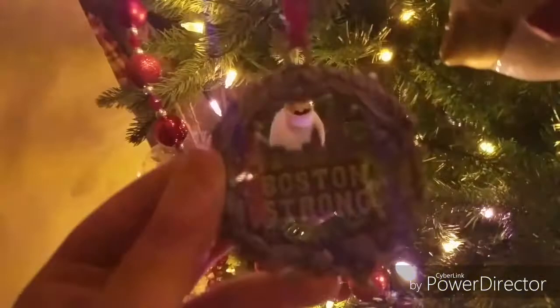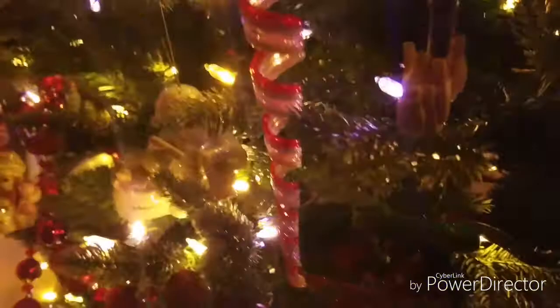Boston Strong, Boston Marathon bombing, so close to home. So we got this ornament in remembrance. It's a really great ornament. I like it. You'll see these a lot too. These are twirly thingies. Probably like licorice or maybe even candy canes.